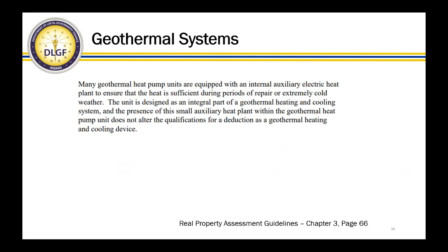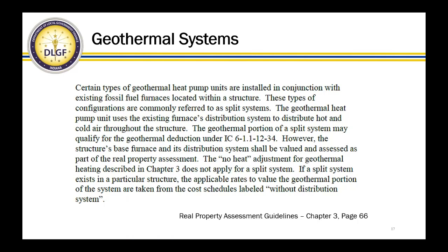And many of these geothermal systems or heat pumps are equipped with an internal auxiliary electric heat plant to make sure that, when it's either extremely hot or extremely cold, that it's still able to function properly. Some of these, I mentioned, could be used in conjunction with an existing furnace system that's fueled by, say, natural gas or coal, whatever the case may be. And these are referred to as a split system. Obviously, a split between the two different types of systems.